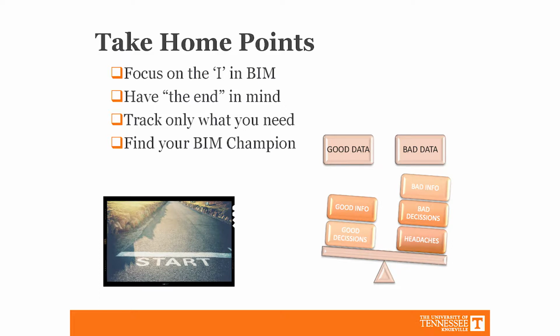Also, it's very important that you track only what you need, because the 500 level model has everything that you can possibly know or want to know about your building, but I don't care what the light bulb of this room is. I only care about the equipment that I actually care about. Also, this is why it's important to have your facilities manager group on board with you. Also, you need to find your BIM champion. You need somebody in your organization who is excited about this, who's going to push everybody. And I think that right now it's me, even though it's not really.